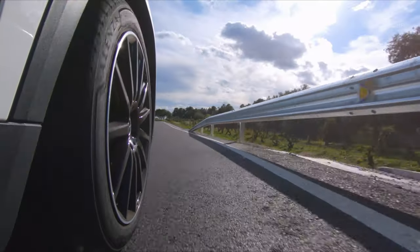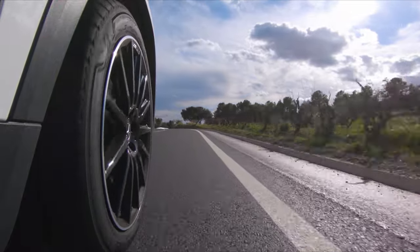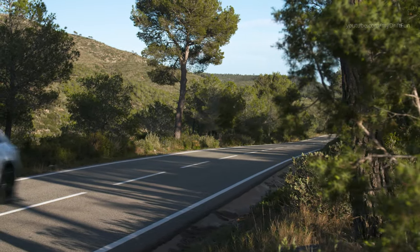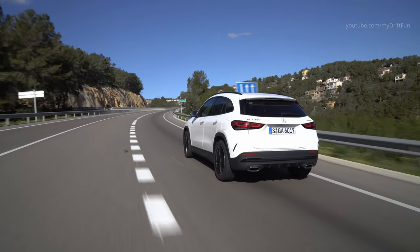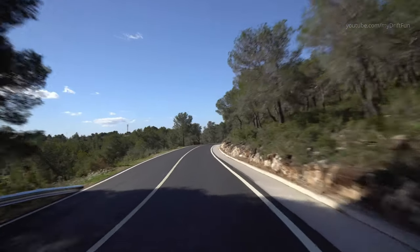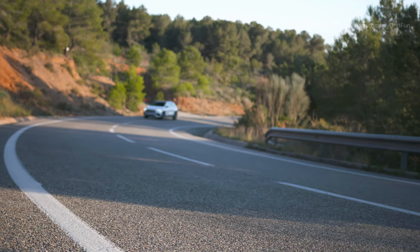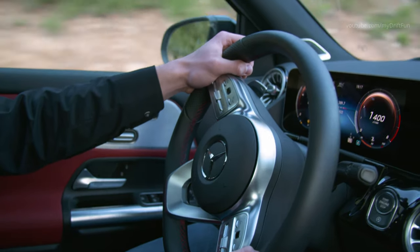The GLA 250 is equipped with the permanent all-wheel drive system 4MATIC with fully variable torque distribution. Three characteristic maps are available to control the all-wheel drive clutch. In regular driving operations, the drive program Eco Comfort is based on an 80-20 front-rear distribution, while in Sport it is 70-30. In off-road mode, the all-wheel drive clutch acts as an inter-axle differential lock with the basic distribution balanced 50-50.